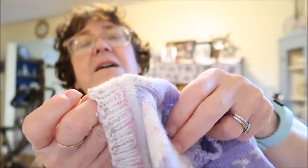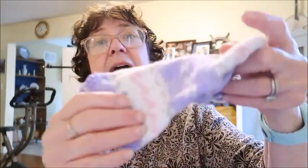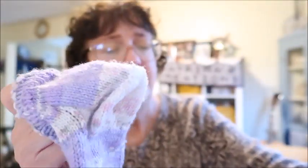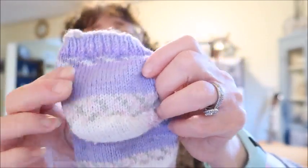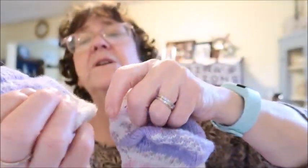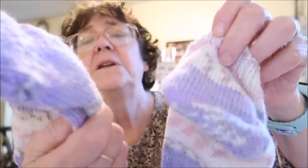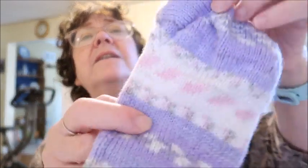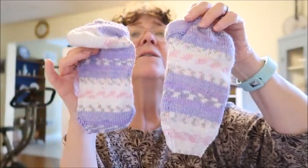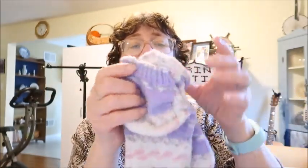So there is the one sock, and that's what it looks like on the heel. And then this one is the other one. They do, of course, not match. It's funny because this is the top of the foot here, and it's very similar to what is at the bottom over here of the heel. Similar, but not the same, but here you can see it is very similar to down here. So yeah, they do not match each other, but little footsie socks.